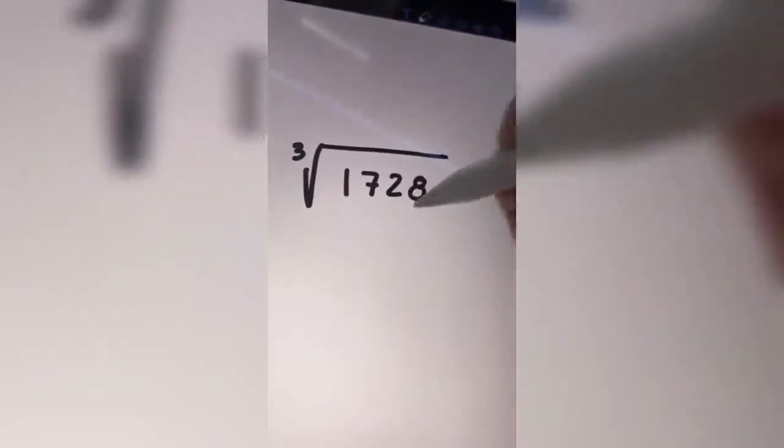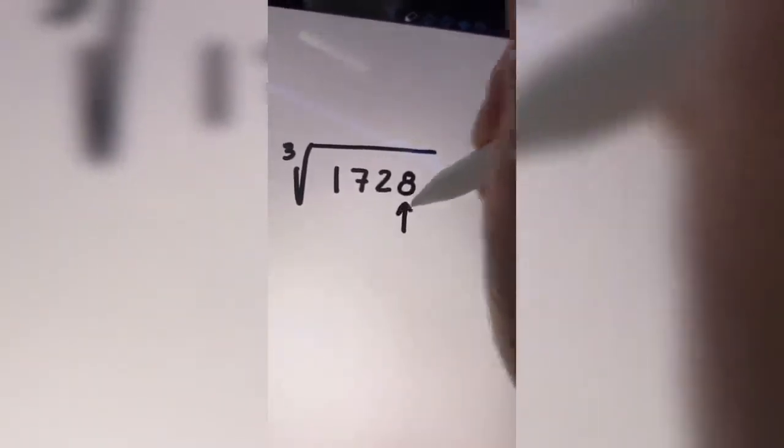So let's try x is equal to 10. When you do 10, you do 10 times 10, that gives you 100, times 10, that gives you 1,000. And 1,000 is pretty close to 1728. So that means x has to be bigger than 10. And so here, I don't want to actually multiply everything to get to 1728. I just want to find what gives me this 8 right here.